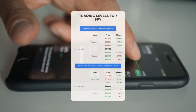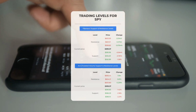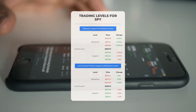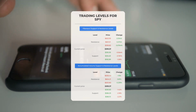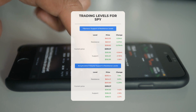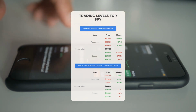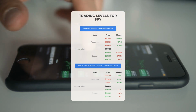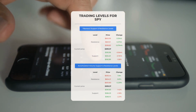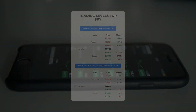Now let's discuss some potential day trading levels for SPY. In case of an upward trend, the first resistance level for SPY is at $600.80. If you don't own any shares, you may want to wait for this level to be breached before entering a position. For those already holding the ETF, this could be a level to consider for swing trading. On the downside, SPY encounters its first support level at $590.83. If this support level holds, it could be a good entry point, anticipating a rebound.